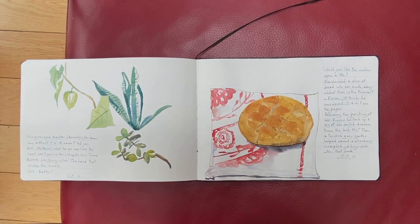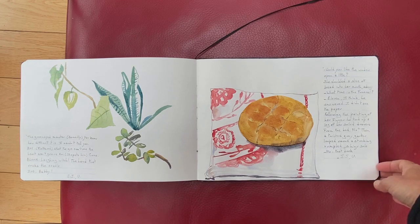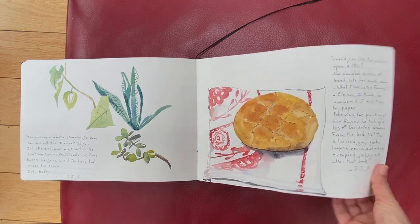And of course, you can't have a lockdown without sourdough baking. Well, mine didn't really work out. I used to be great at baking sourdough. I had a great starter from a friend, and it would just bake beautifully. But this one I bought online, and it just stayed very flat. So it's not just a drawing.